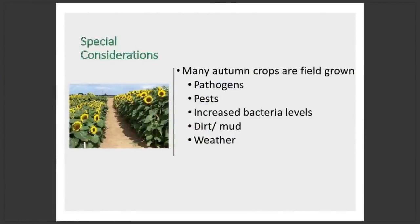The thing to know about autumn-specific crops is that many are field-grown. And because of this, they can be subject to pathogens and pests, and by pests I mean insect damage. They have more bacteria on them, and that's just because they are exposed to the elements, and bacteria is everywhere, as we know. They may also be physically dirty, so they may have mud or soil on them. And lastly, they are also susceptible to the weather because they're completely uncovered.